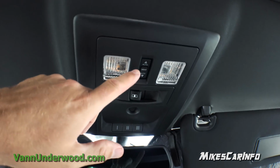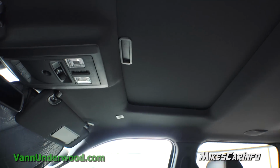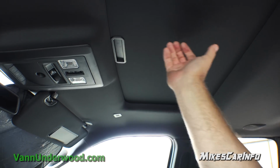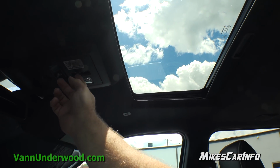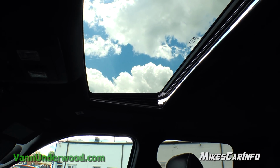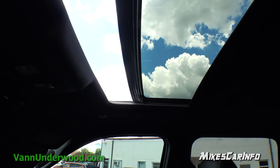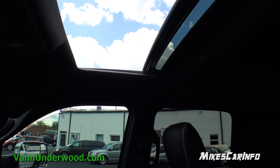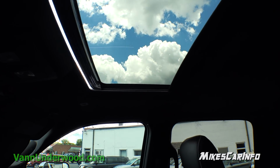Okay, so the sunroof controls right here. Now, I want to point out the sunroof has a shade that covers 100% of the light. So, if you don't need light coming in, you don't have to. You have this shade. Open it up, let some light in, and we can vent it like so, or we can open it up and it slides back, giving us some fresh air. So that's as far back as it goes. Let's go forward, and we can close the shade.